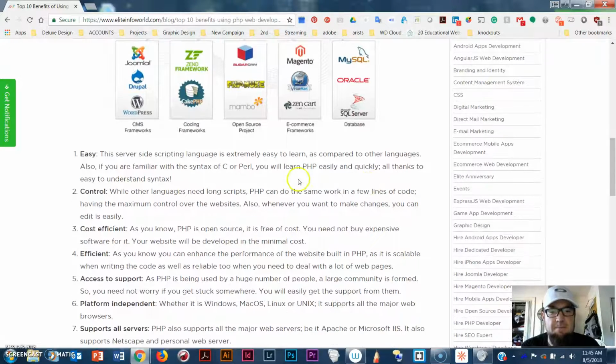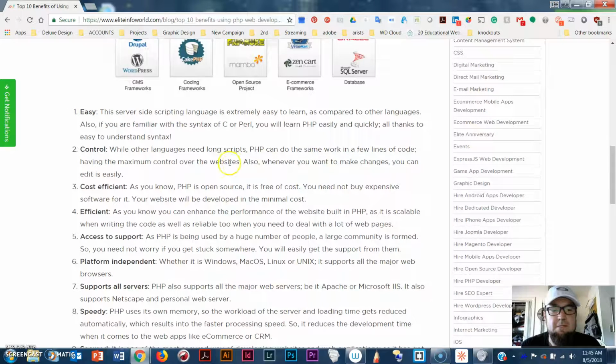So they like to refer to it as easy, being that you don't have to use as much in the way of scripting language to perform the same duties as other potential options. Again with the easy thing, while other languages need long scripts, PHP can do the same work in a few lines of code, which is always a benefit in our field.